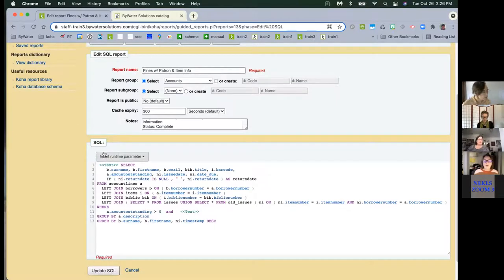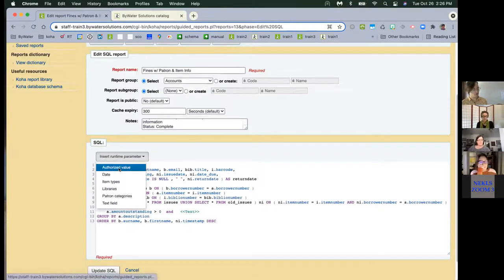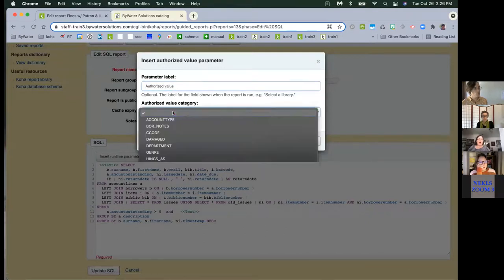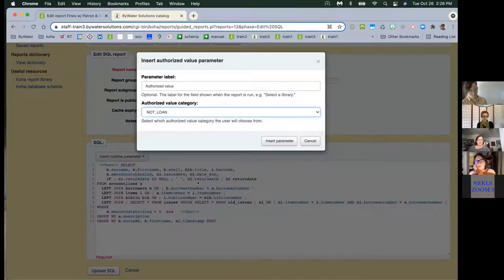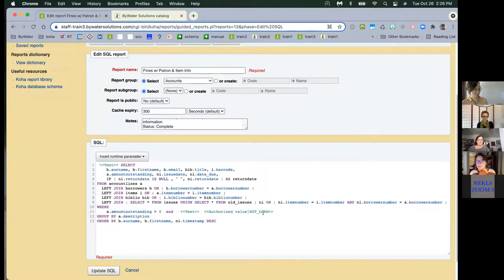Interesting, yeah. If you say authorized value, does it then give you the list of authorized values to pick from? Oh, neat. I was going to say, I always forget how library is configured, but this helps with authorized value and item types. I'm always forgetting. Oh, somebody's mind is blown. Rebecca's mind is blown.